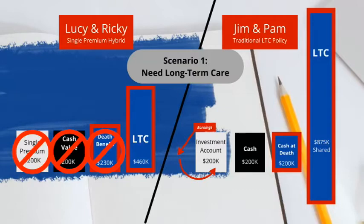Yes, Lucy and Ricky got some long-term care benefits up to 6 years each, okay? But the original $200,000 they put in, that's gone. They're not going to get that too. Jim and Pam, they've got up to 10 years of long-term care benefits, up to 15 years for the two of them. And the $200,000 that they put in that special investment account, they get to keep that.